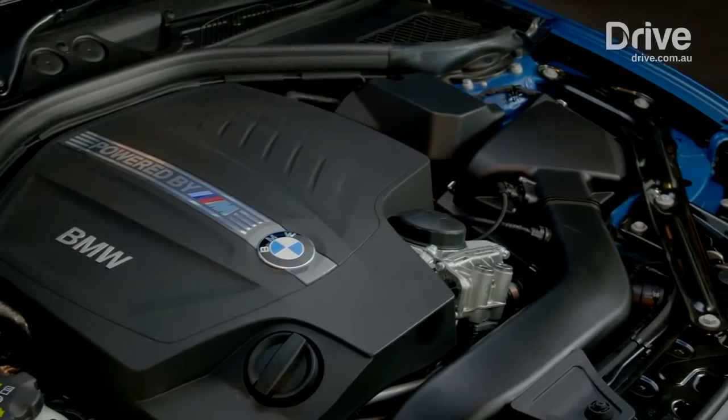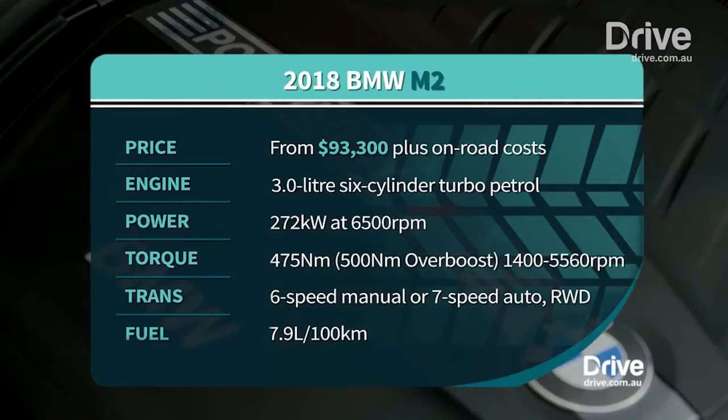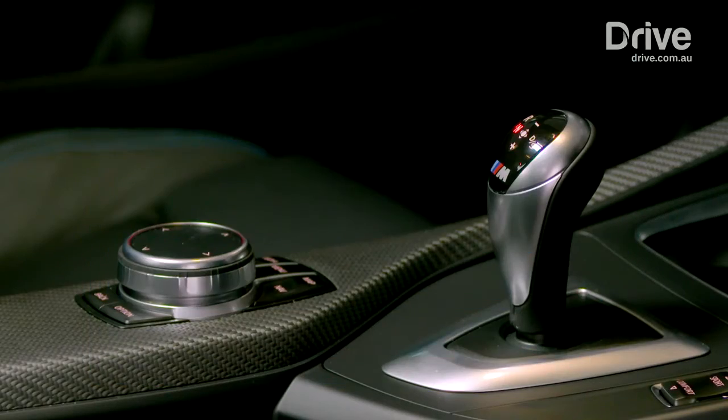Key hardware such as the engine remains the same. A 3-litre turbocharged inline-6 pumping 272 kilowatts and 500 newton meters to the rear wheels through a 6-speed manual transmission or optional 7-speed dual-clutch auto.